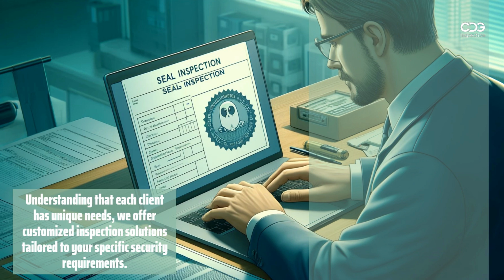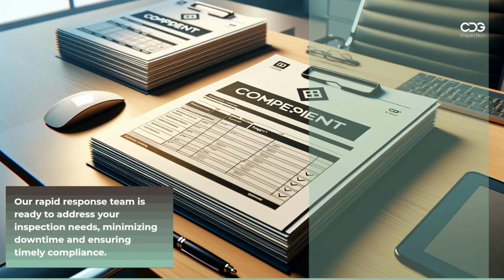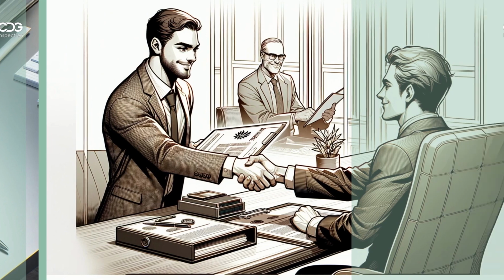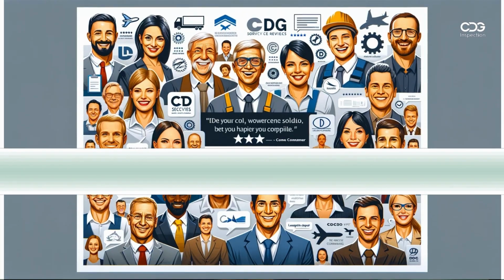Understanding that each client has unique needs, we offer customized inspection solutions tailored to your specific security requirements. Our rapid response team is ready to address your inspection needs, minimizing downtime and ensuring timely compliance. We provide continuous support and guidance, ensuring your cargo remains secure through every step of its journey.